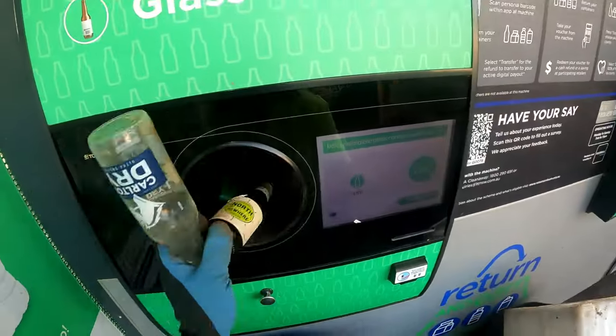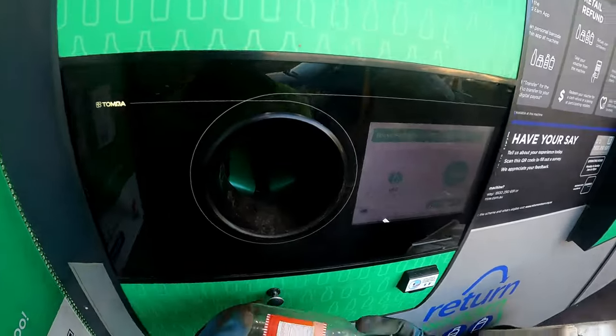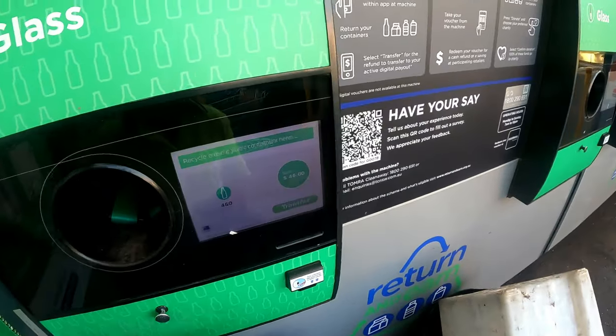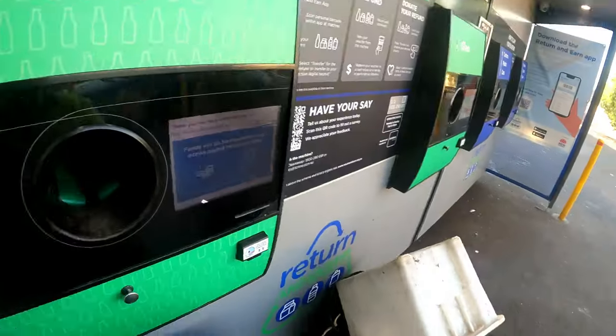Done all right out of the glass. Last one. I know that one won't go through because it hasn't got a barcode on it. This says 10 cents on it. Let's see if it goes through. No. Well, we'll recycle it elsewhere. $46 just for the glass. Pretty damn good. Let's get to and do the cans.